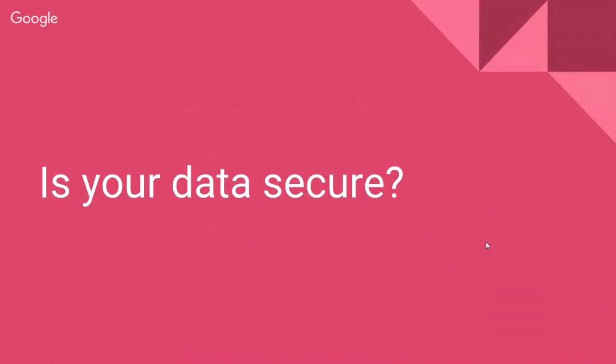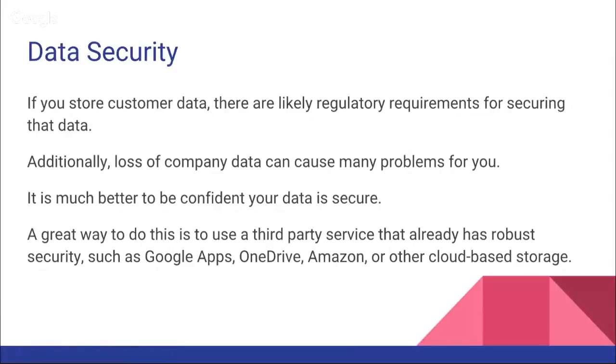And the other important piece is, is your data secure? If you're using an in-house storage solution to store your data, you may run into some problems with security and with data loss. These kinds of problems are things that you don't have to worry about if you go with a solution that has a different company in charge of the security. So Google Apps, OneDrive from Microsoft, Amazon, and many other cloud-based storage solutions could be a better solution for you to store this information. It can save you from the problems that can be caused by losing your company's data, and to make sure that you're not running into any issues meeting the regulatory requirements for your industry related to storing customer data.